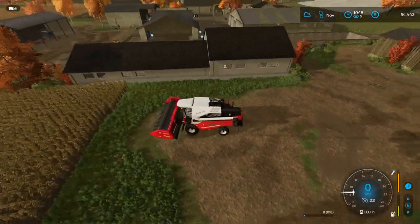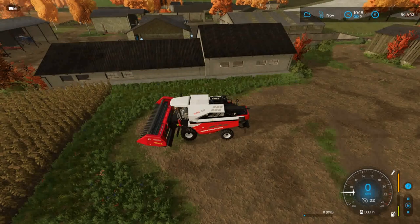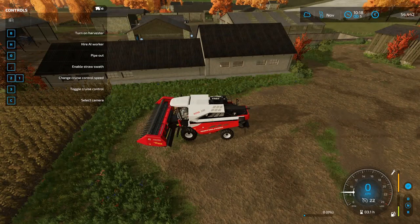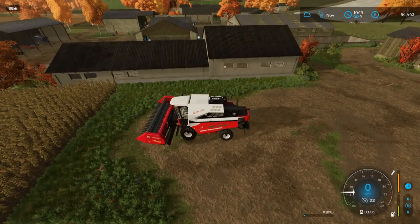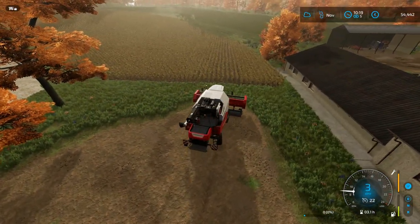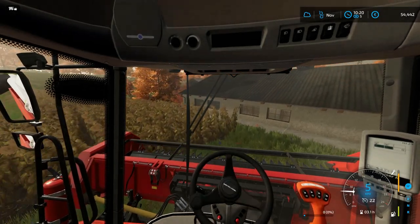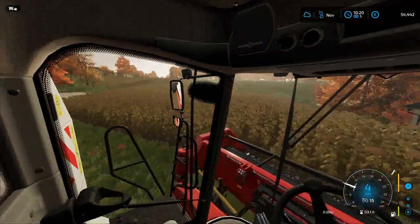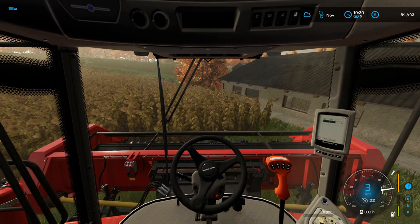I'm going to... Does this not need to unfold? Hold on. That can't be right. Turn on, pipe out, enable straw swath. Nope, there's no unfold. Unless... Nope, no unfold. Okay, well then. Let's get into position. And... begin the harvest. Not sure how long this is going to take, but we are gonna find out.